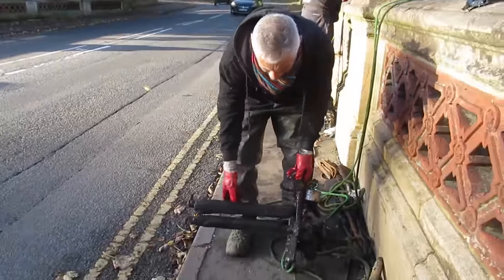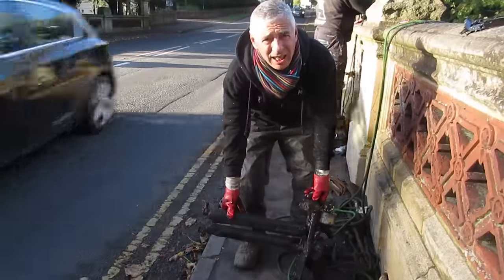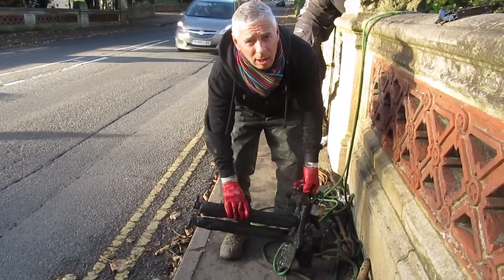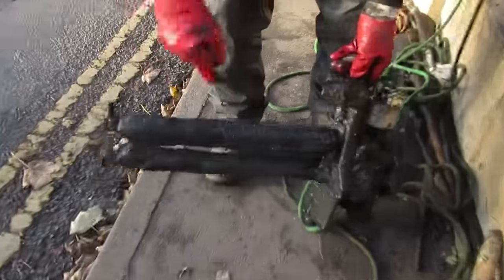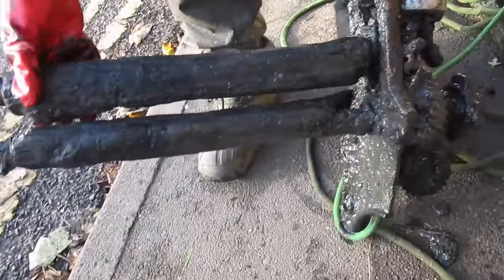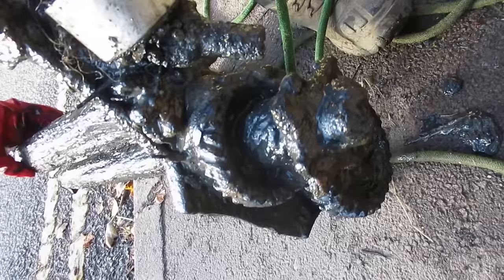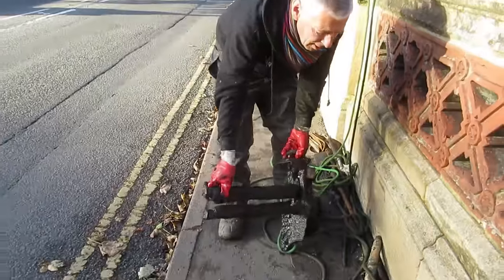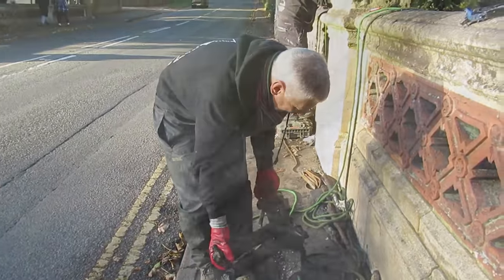So, either a washing mangle, but it looks a bit too complicated for that. I'm thinking maybe a newspaper, you know, newspaper printing. I don't know. Look at all the gears. Wow. That is heavy. Stop swinging.